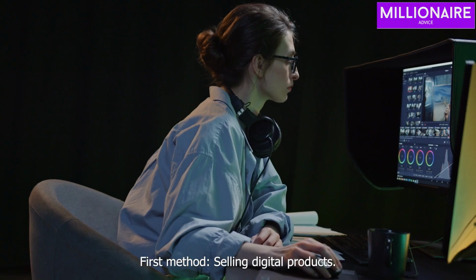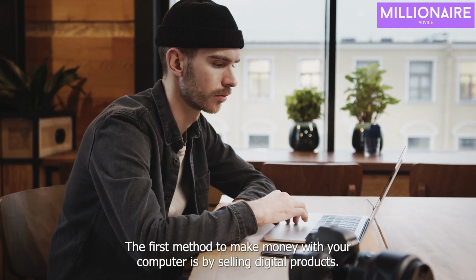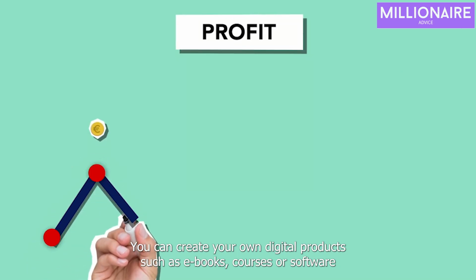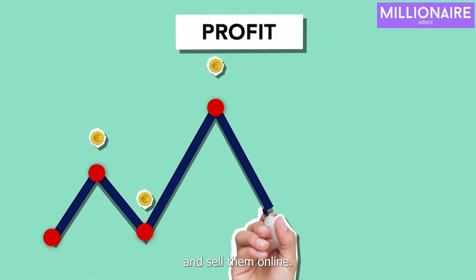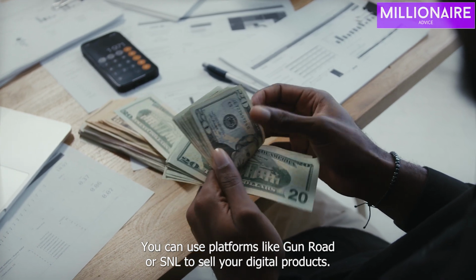First method, selling digital products. The first method to make money with your computer is by selling digital products. You can create your own digital products such as ebooks, courses, or software and sell them online. You can use platforms like Gumroad or Sendowl to sell your digital products.